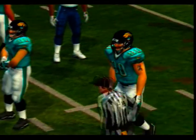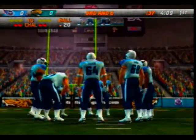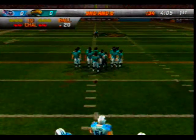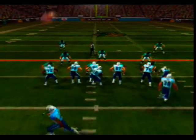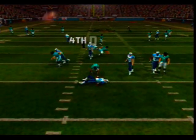Number 59 is there for the tackle at the 20-yard line. You never know when you're going to find some room and break loose into the secondary. Third and six. Ball on the 20-yard line. Jacksonville goes with a four-man front. Closing in. Hit and sack.